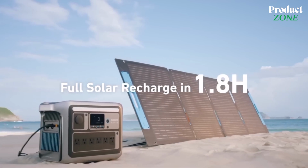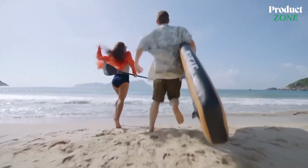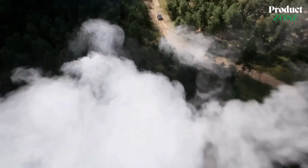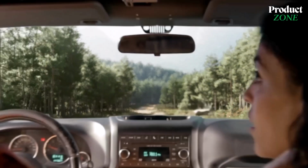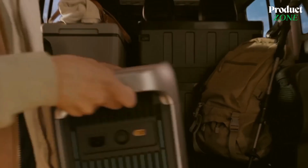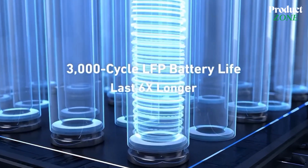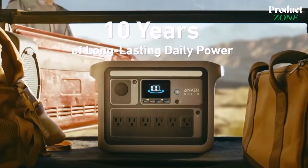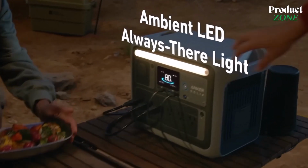The included 200 watt solar panel delivers 1.5x higher conversion efficiency, capturing maximum sunlight wherever you are. Tough and weatherproof with IP67 protection, it withstands rain, dust, and heat with ease. Designed to last over 10 years with 3,000 plus cycles, the Solix C1000 is the ultimate portable choice for adventurers who demand reliable, fast power.